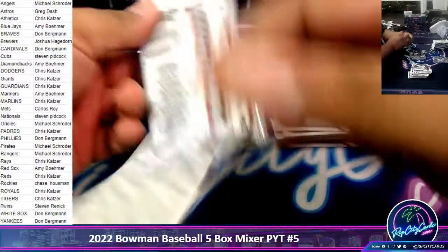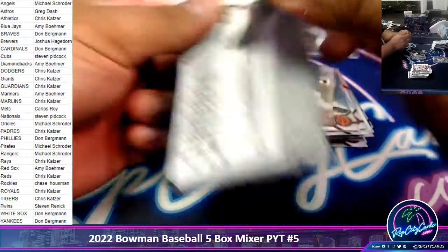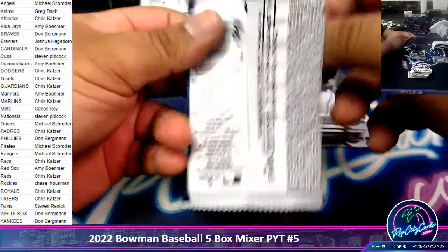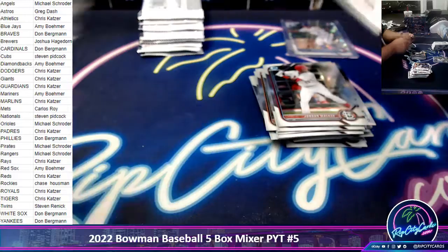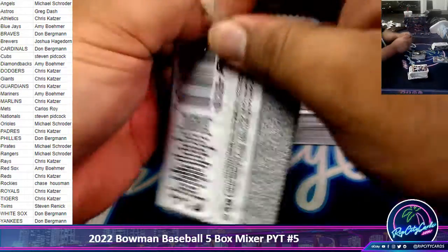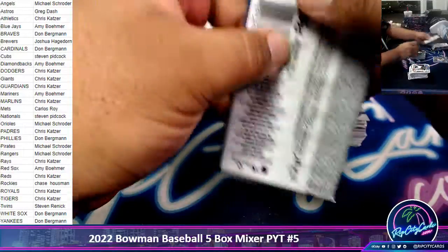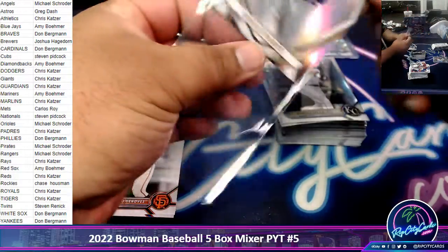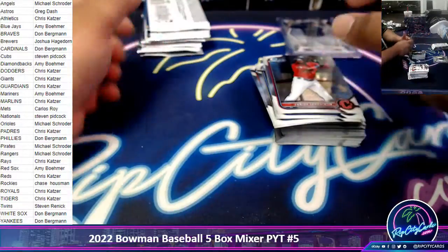And the Angels pouring it on. Down 4-1, top of the seventh. Not looking good for the Marlins. Hopefully we hit a Watson in this break, though. That would be nice. Tay here, Mariners. You would prefer a Franco auto? I've yet to hit a Franco auto out of Bowman. Now would be a good time to change that.